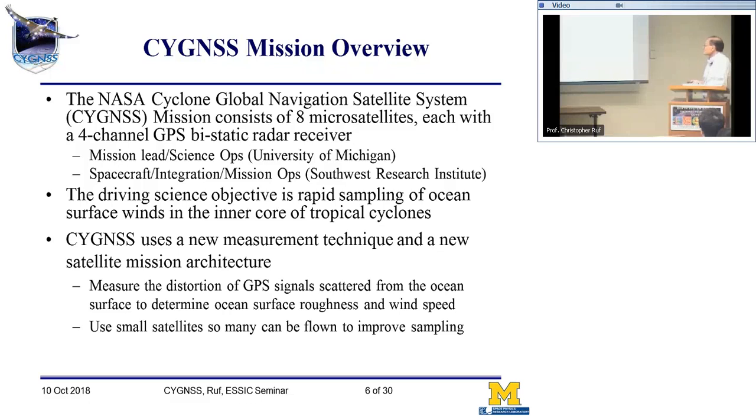Okay, so the way the remote sensing technique works is bistatic scattering, and we measure the distortion of the GPS signal as it scatters off the ocean surface, back out the roughness from that, and then get the wind from that. And that's the same general principle as traditional backscatter scatterometers, except that it's forward scattering. There's a couple of important differences between the two.